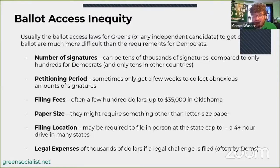Sometimes filing location is a problem. For example, if you're running for state office, you might have to file at the state capitol. In Pennsylvania, our capital is Harrisburg, and that's like a 3-4 hour drive away from where I live in Pittsburgh. So if you want to run for state representative, you have to make sure not only that you collect the signatures and that you use the legal size paper and all that stuff, but you have to set aside a day to drive to Harrisburg and file it, because you can only file physical signatures on physical paper, handed in person. They won't accept faxes. They won't accept copies. And you can't just mail it to them. You have to hand it in person in their office.